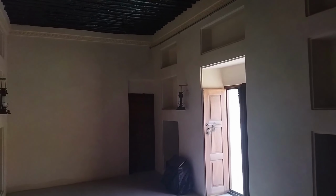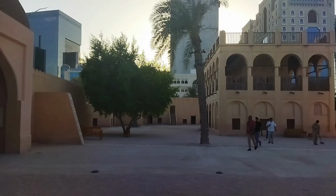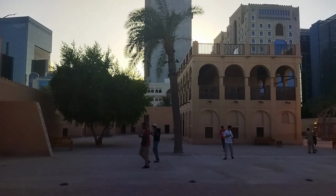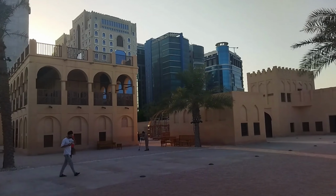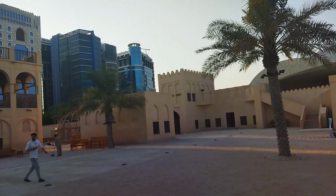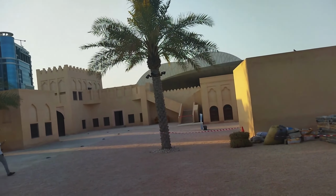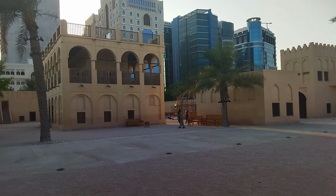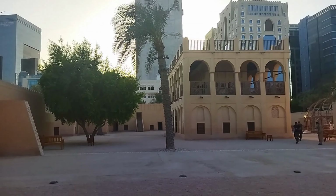For decades, the Old Palace was at the heart of Qatar's political and social development. It hosted important meetings and diplomatic discussions, particularly during the transition of power and consolidation of Qatar's sovereignty. The palace also became a symbol of heritage, standing firm through the changes that swept across the Gulf region.